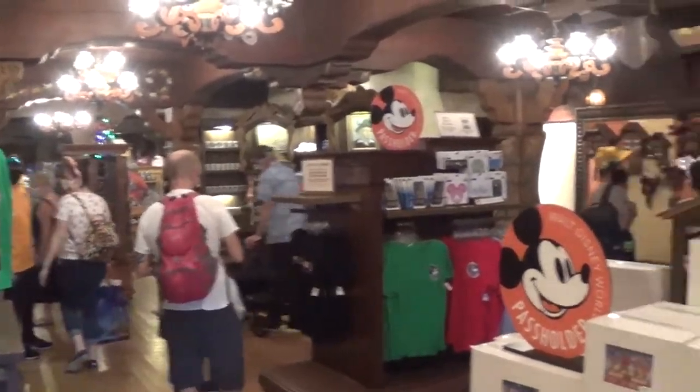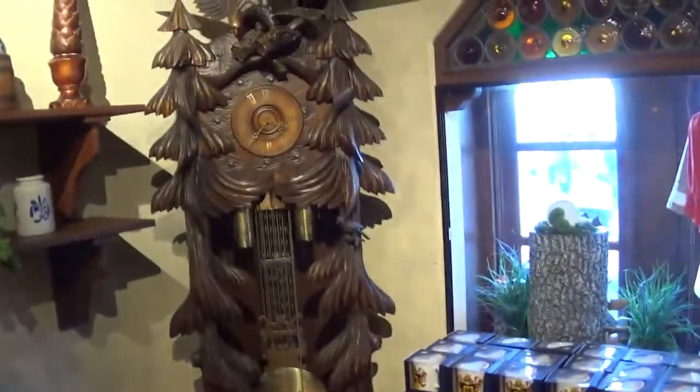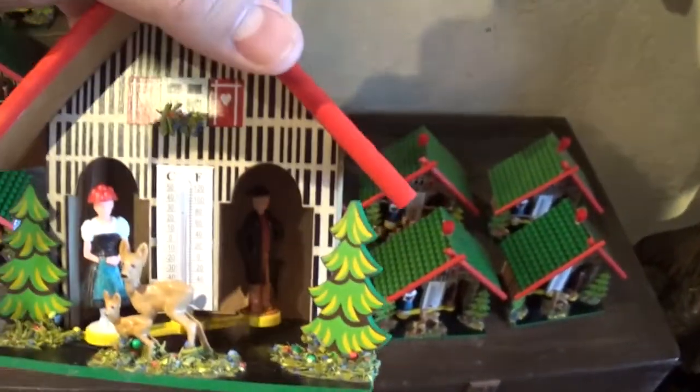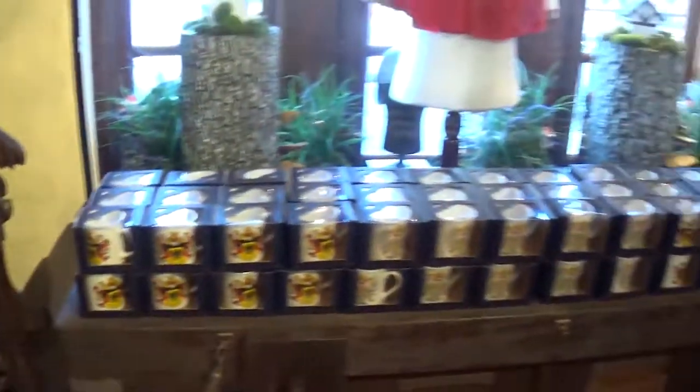This store is bigger than you think. But let me show you this. Look at that big old clock. Of course, that's just a decoration. It's not for sale, but that is awesome looking. Look at these awesome thermometers. I was just looking at these. These are like $29.95 before your discount. That is cool. Of course, more mugs.